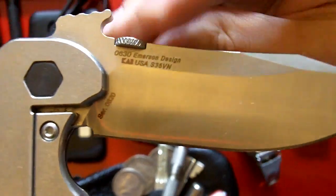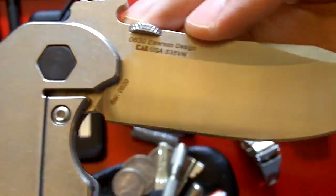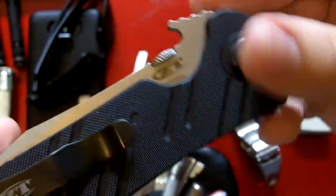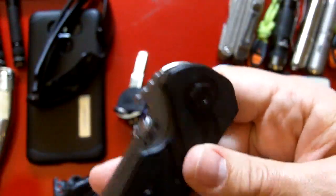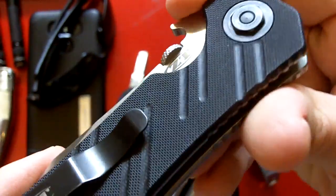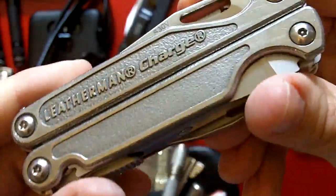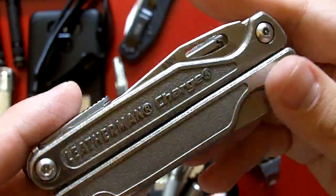I haven't honestly abused or used this knife so as to have much of an opinion on S35VN. I know it's good stuff. I know it's good steel. So yeah, over the years you understand what steels are better or worse, what you can get from each one. Moving to the multi-tool, this is maybe one of the oldest EDC pieces that I've kept over the years.